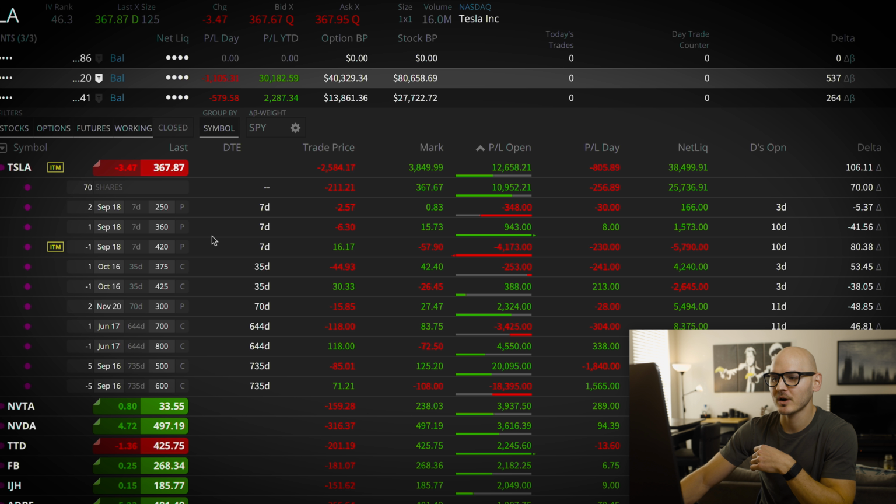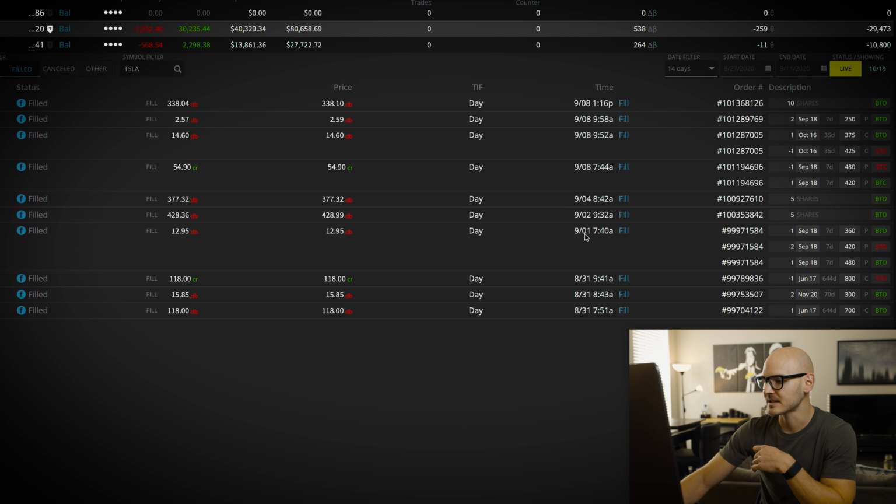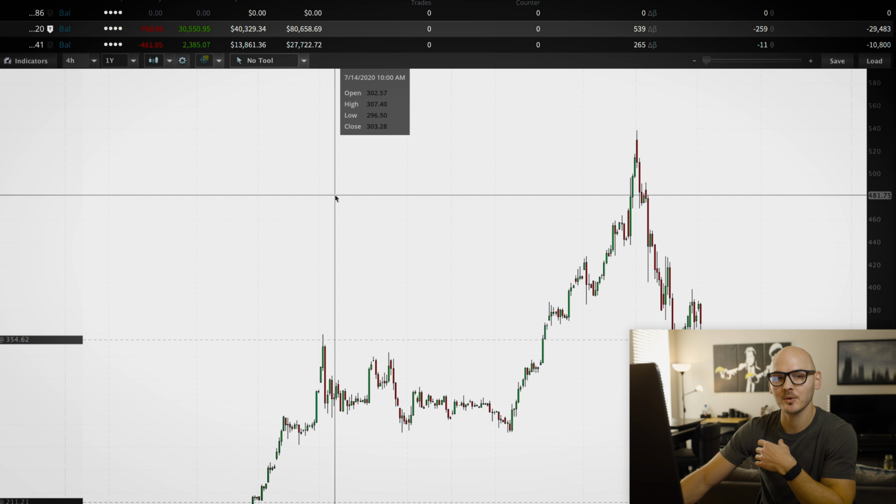We can see that I have this 420, 360 short put spread in Tesla. And this was actually part of a bearish put butterfly that I purchased. So if we go to the activity tab, we can see that on September 1st, I purchased the 480, 420, 360 put butterfly spread. My reasoning for that was Tesla was right around $480 a share when I made that other video, and I wanted to put on a cheap protectionary trade, and one of the ways you can do that is by purchasing a very near-term put butterfly spread.